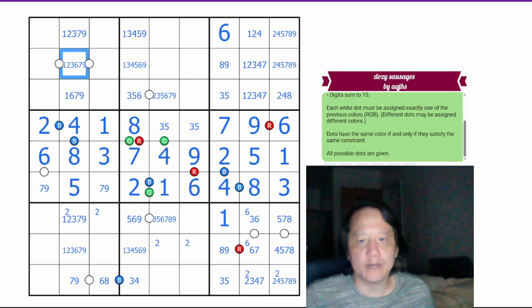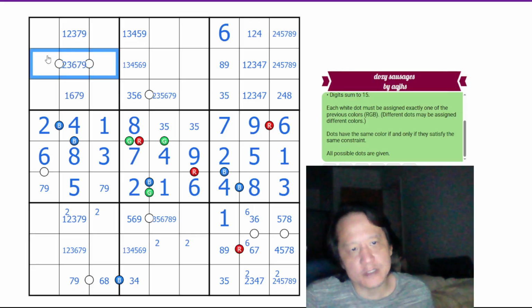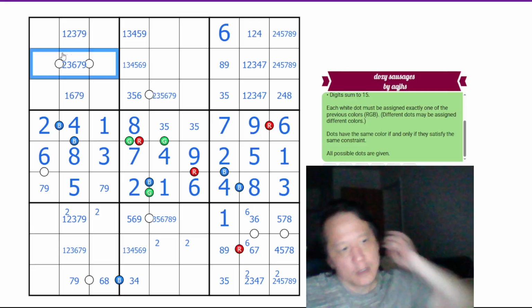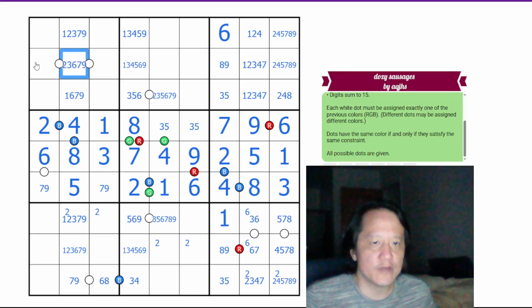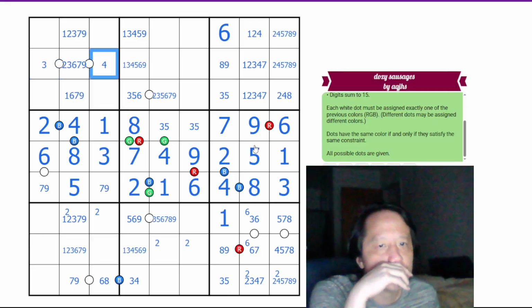1 again cannot be next to a dot because it's only in a relationship with 2, and it must have 2 dots in between there. 2 could be next to 3 or 4. So if we have 2 here, this can't be 3 because of 3 in the column. So we'd have to have 3 there and 4 there.